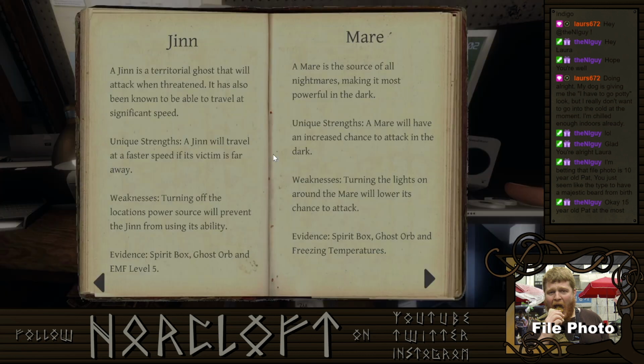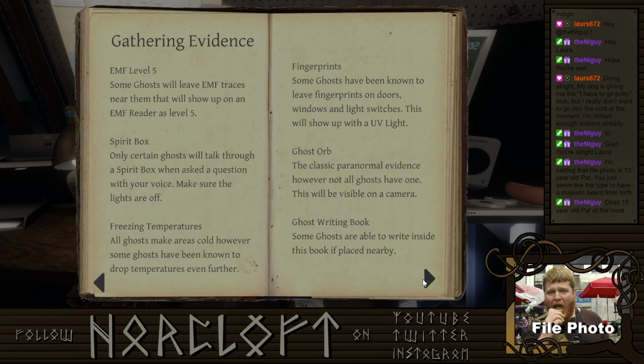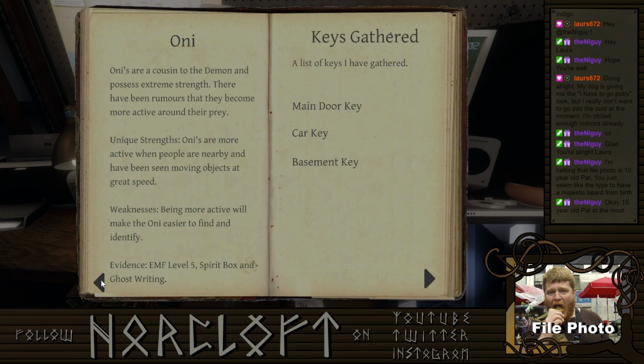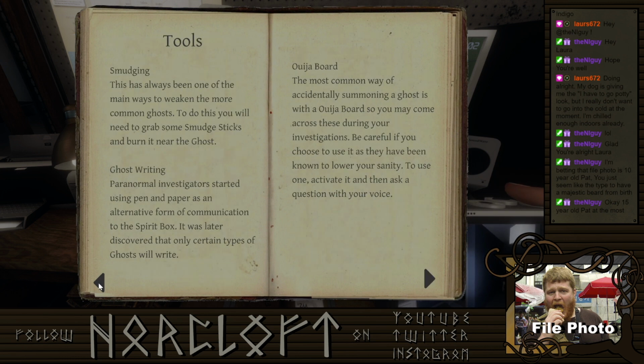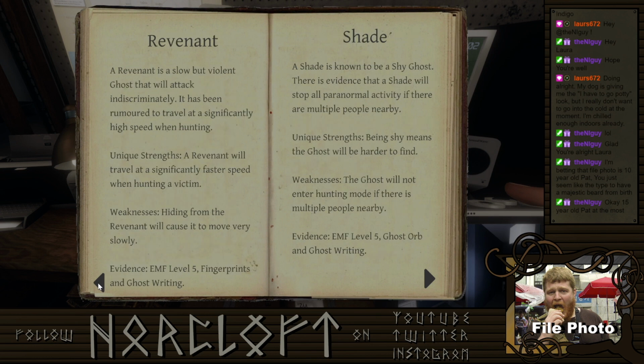Okay, ghost orb. So now we're phantom, djinn, or shade. EMF plus ghost orb plus no evidence is phantom, djinn, or shade. He's extremely territorial. But what's the shade say? Shade is known to be a shy ghost. Being shy. Yeah, this one ain't shy.